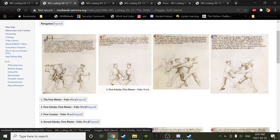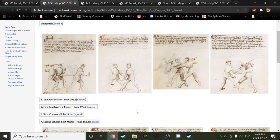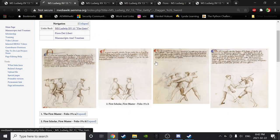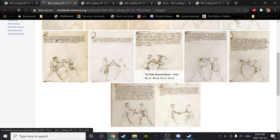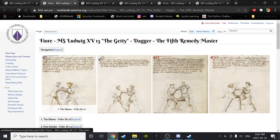concept to remember, because this is precisely what we lacked with the dagger, right? In the fifth remedy master of dagger, the critical issue that we dealt with was that we were within distance against the dagger that we didn't have control over.